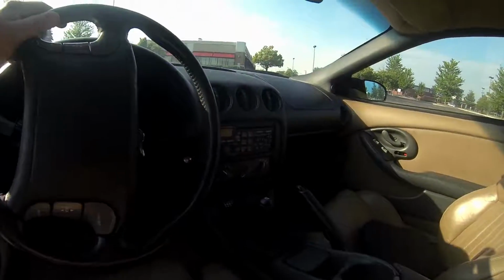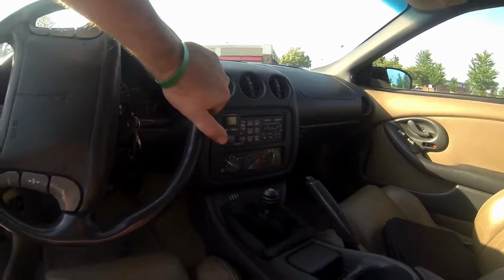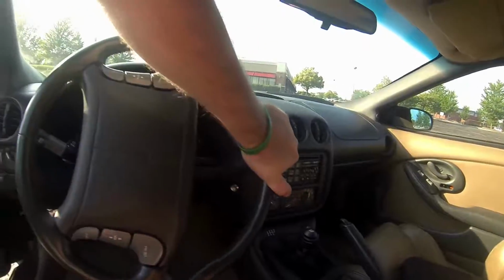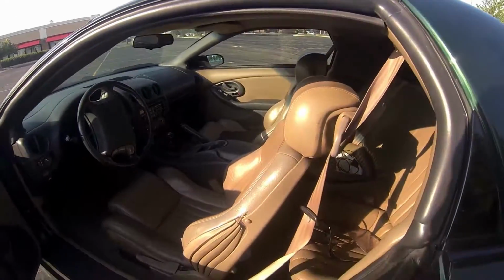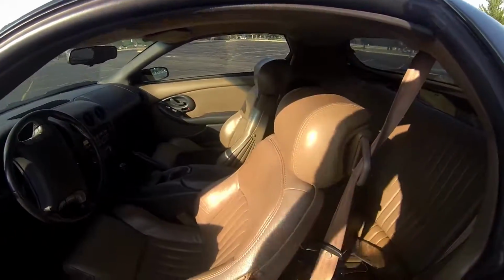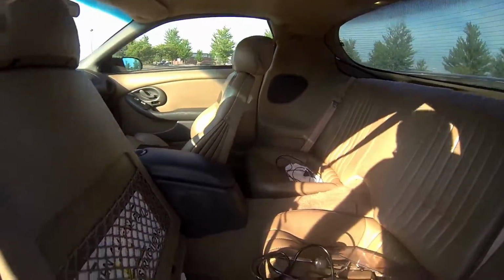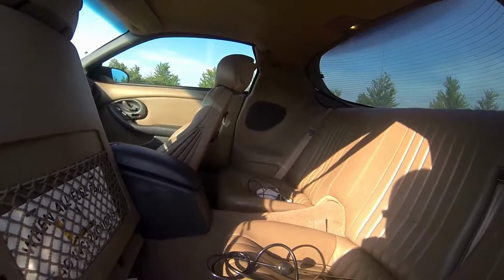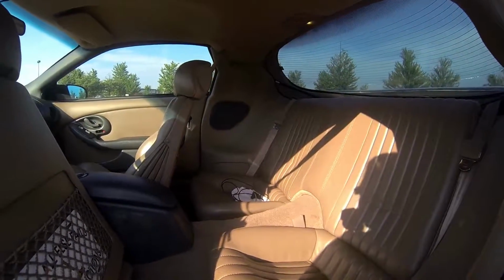The only thing that's technically not factory is the stereo. That's out of a 98 model. My 93 model, original one, did die, and I just found a 98 that bolted right in. Now, it looks pretty good in the back. Got a couple pieces of stuff here, but overall, the car's still in really good shape.